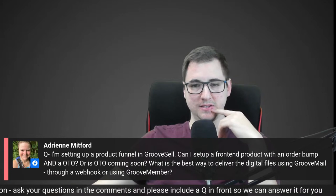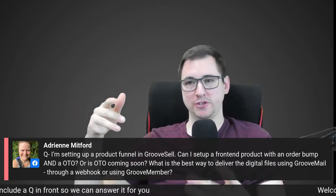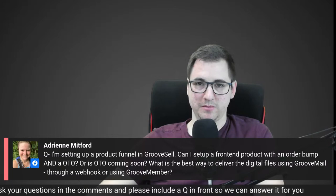What is the best way to deliver the digital files using GrooveMail through a webhook? You're using GrooveMember. Digital files, you can deliver them directly from GrooveSell. So if this is something that you can upload as a file, for example, a PDF or music like MP3 or WAV or FLAC file, or an image or a zip file with software or a bundle of images or something like that. If you can upload that to Google Drive or somewhere else, you could deliver that in email. But you could also upload these files directly to Groove and have Groove self-fulfill and send out those files immediately to your users. So you could do that through GrooveMail, or you could do that through GrooveSell directly. But you could use GrooveMember for that one as well. It's just whatever you prefer. I don't know what the files are exactly, but all three are options. It just depends what kind of experience you want to provide.